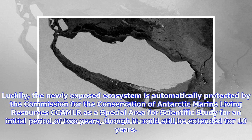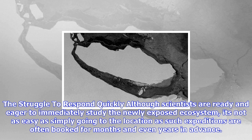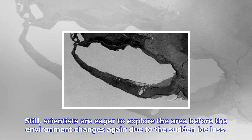Luckily, the newly exposed ecosystem is automatically protected by the Commission for the Conservation of Antarctic Marine Living Resources, CCAMLR, as a special area for scientific study for an initial period of 2 years, though it could still be extended for 10 years.